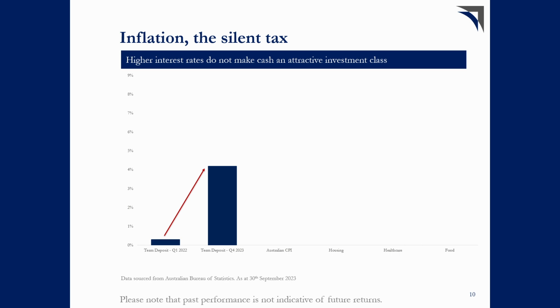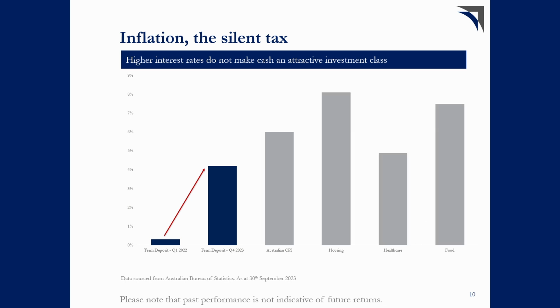What's dangerous about this line of logic, that cash has suddenly become an attractive investment class, is that it ignores what's going on with inflation. Inflation is often referred to as the silent tax. Silent because we don't see it reaching into our pockets and grabbing our money the way we see governments do when they tax us directly. But just because we don't see it doesn't mean it's not there. It's a very real phenomenon.